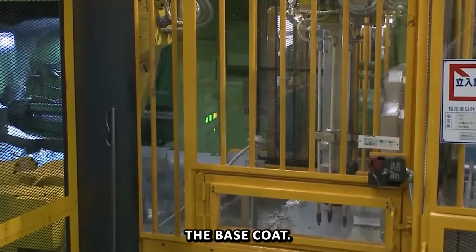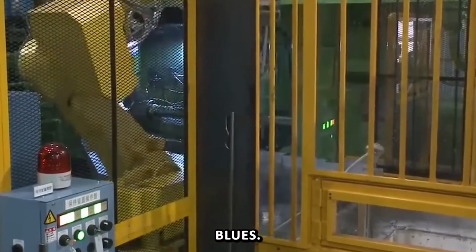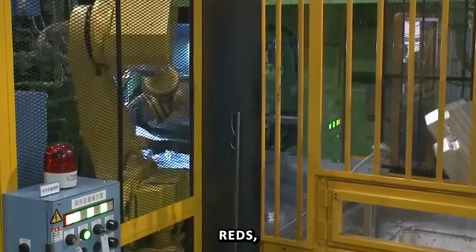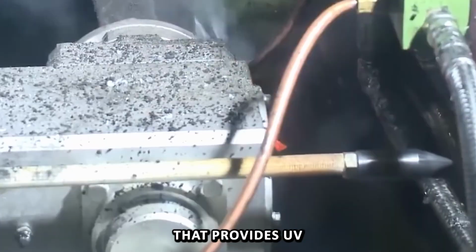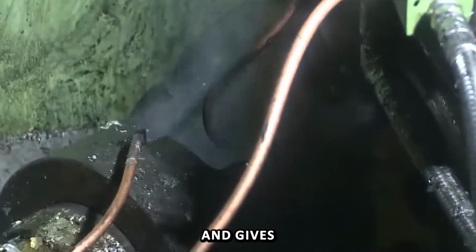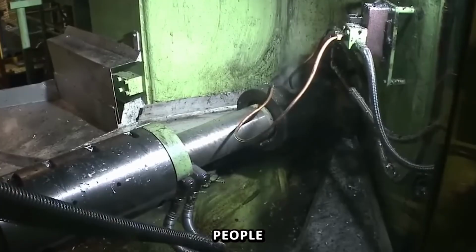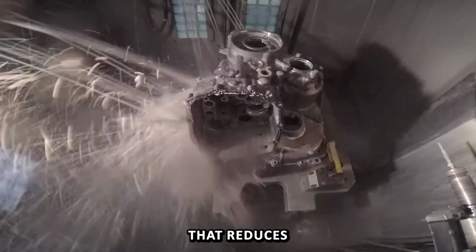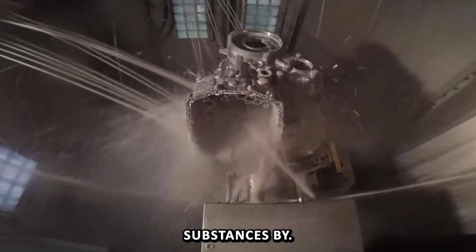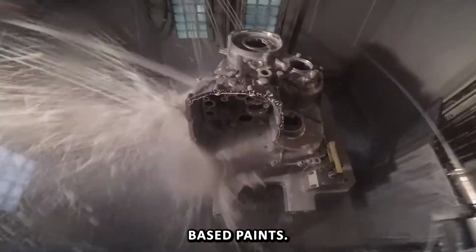Then comes the base coat, the actual color you see when you look at a Civic. Blues, whites, reds, whatever the customer ordered. This is followed by a clear coat that provides UV protection and gives the paint its brilliant showroom shine. Here's something most people don't realize. Honda uses a waterborne coating system that reduces emissions of hazardous substances by 41% compared to traditional solvent-based paints.